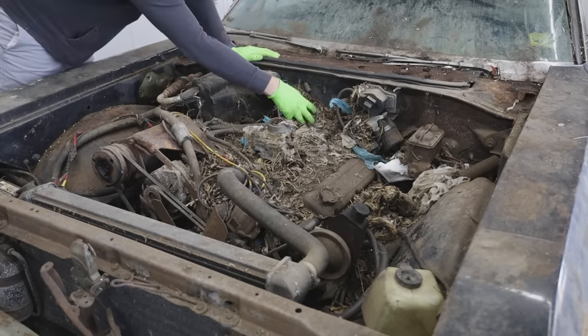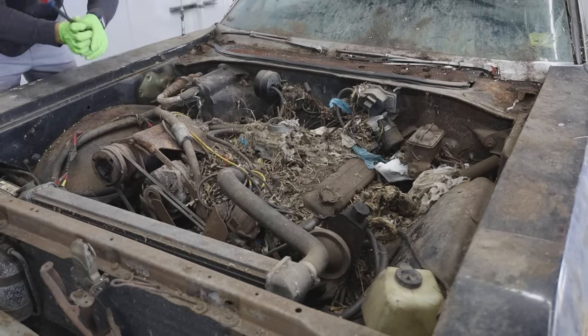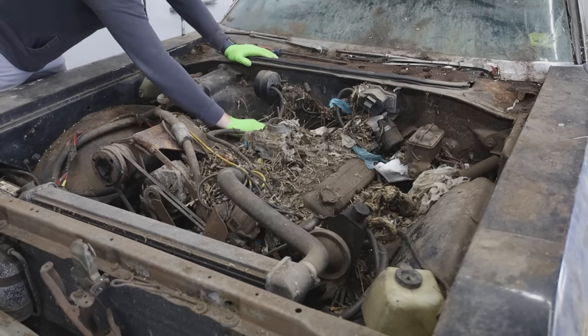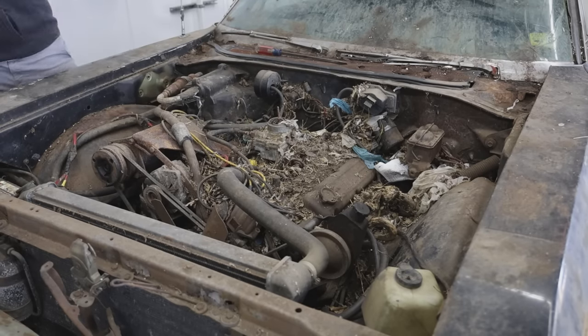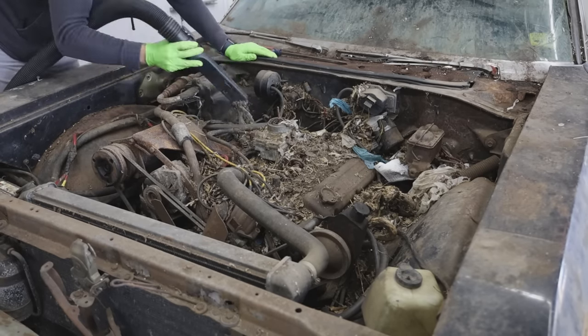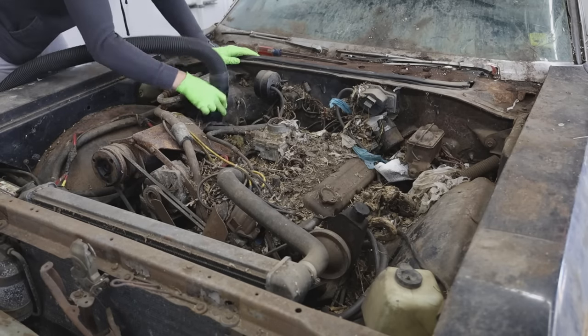But anyways, moving the car into the shop, we finally started working on the engine, where we came out with a very big surprise, something we've never seen in a car before, and I can guarantee nobody on YouTube has ever found in a car's engine bay. So for the question of the video, leave your answers in the comments below. What do you guys think this is? When you see it, comment what it is.